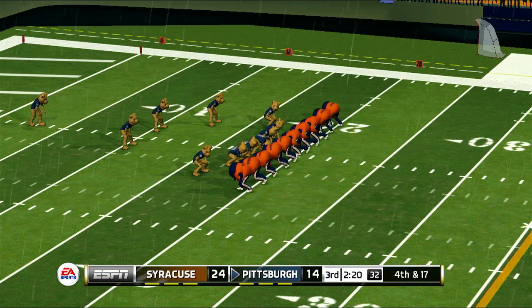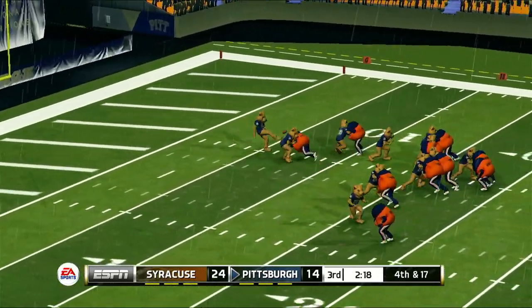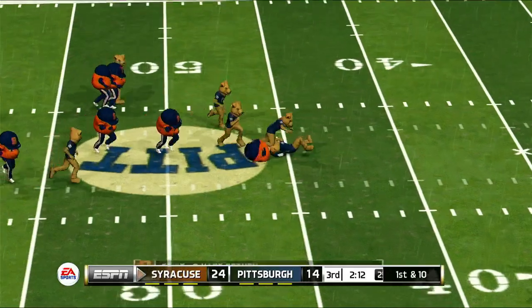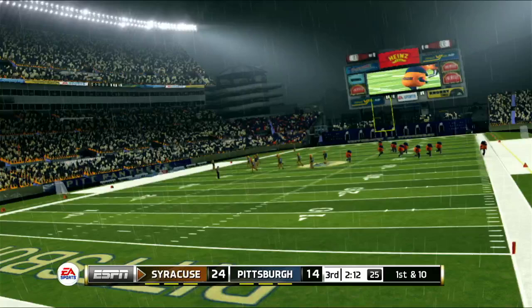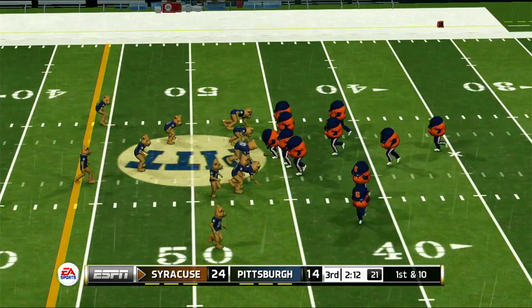Doesn't look like he's going to have much time to get rid of this punt. They get this one off, and it's a beauty. He makes it out to maybe the 46-yard line. The quarterback is on his way back onto the field, and he led a great drive last time out.